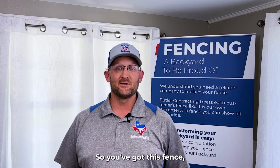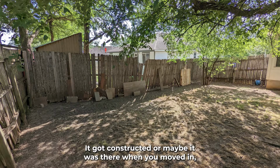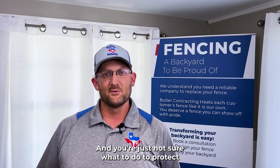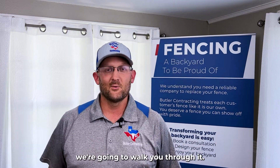So you've got this fence, or you've had this fence in your backyard for a while. It got constructed, or maybe it was there when you moved in. It's kind of brown and gray, or maybe there's some green stuff growing on it. And you're just not sure what to do to protect and preserve this thing or how it all works. That's okay. We're going to walk you through it.